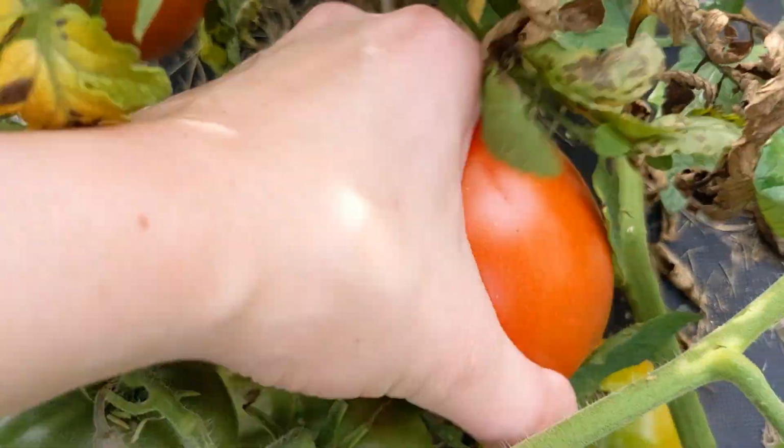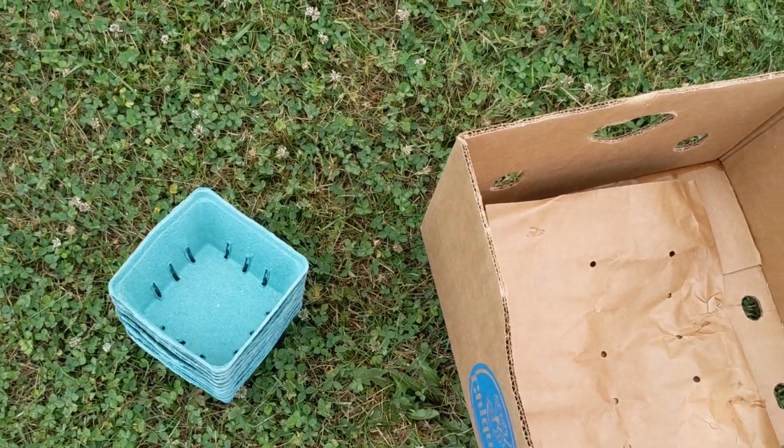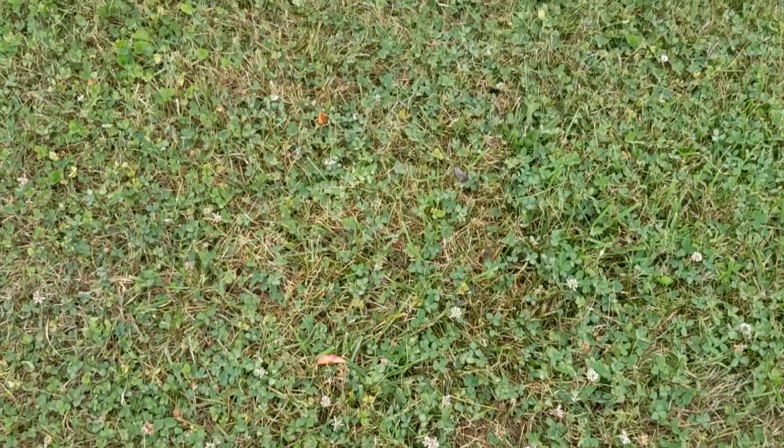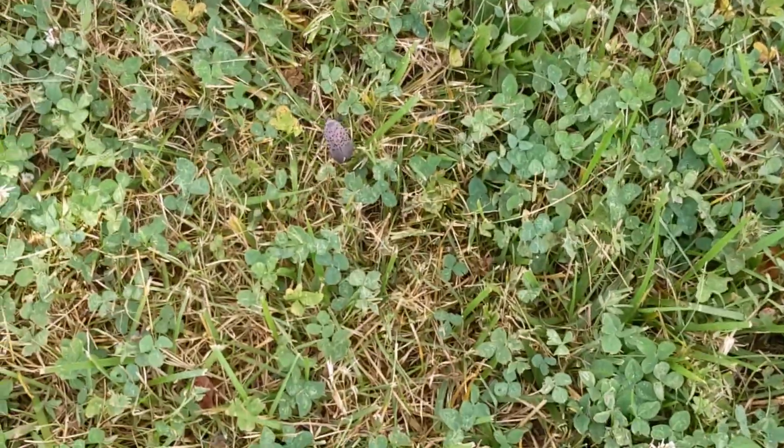All right, let's get to business. Okay, I ran back to the house to get some boxes for backup because there's a lot of tomatoes to pick. And look, enemy spotted. Pun intended. It's a spotted lanternfly, highly evasive.